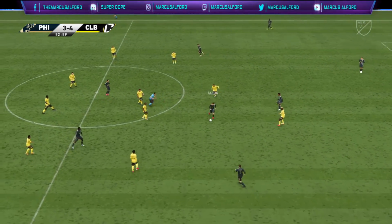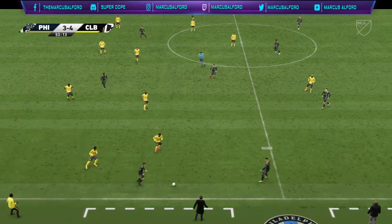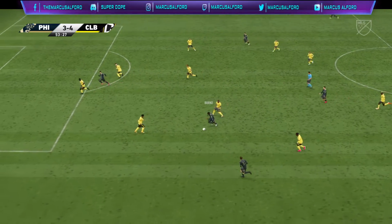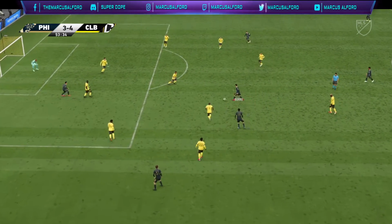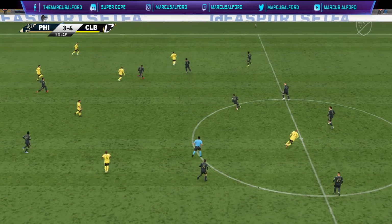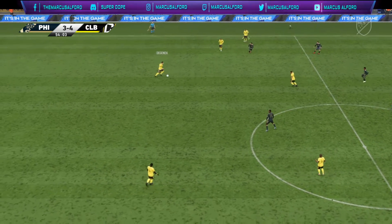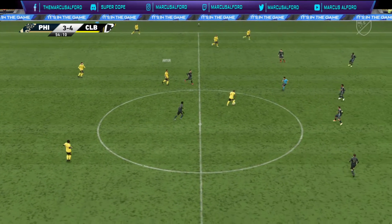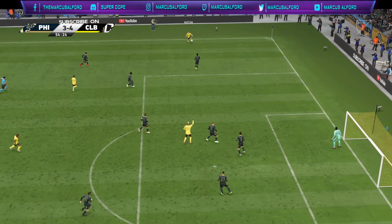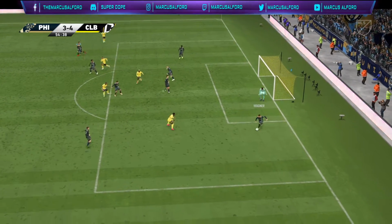It's with Martinez. Wagner. Burke. Spot on with that tackle. Degenek. Here's Artur. Nice looking pass. Could play it in. Will he find the net? Oh, a superb save.